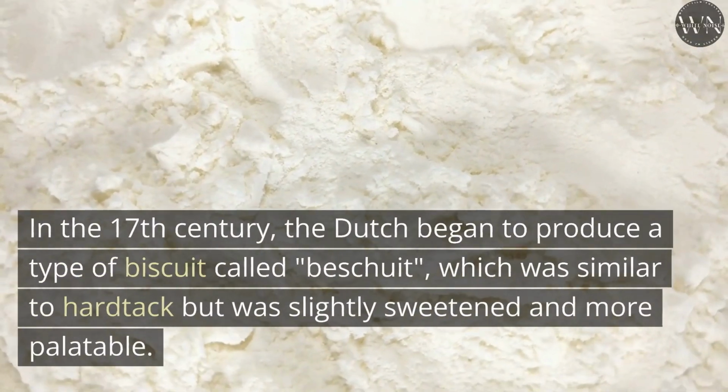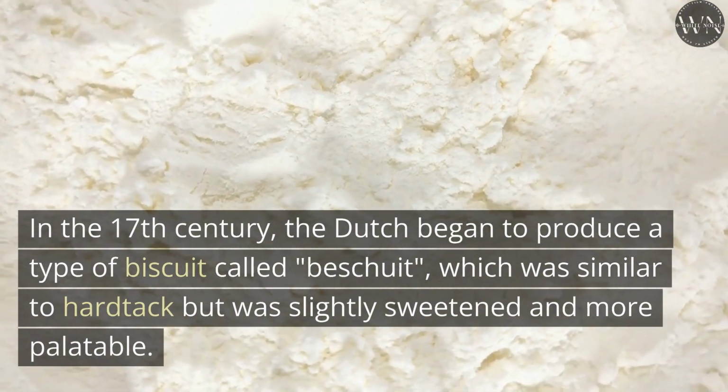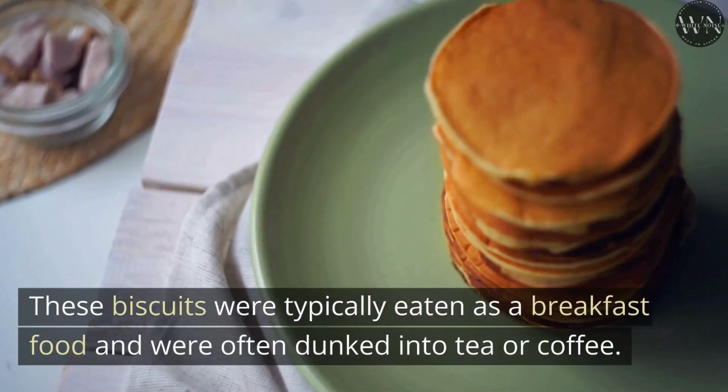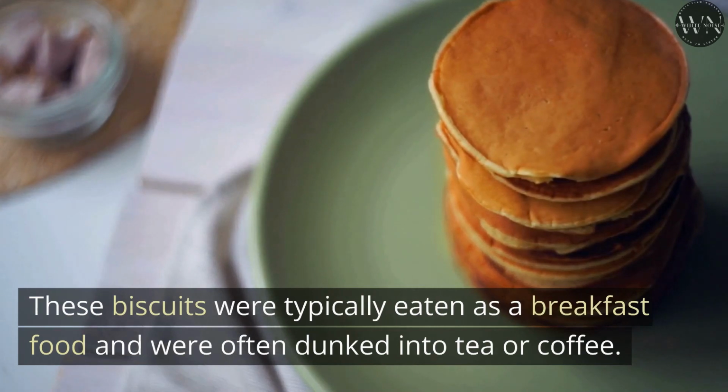In the 17th century, the Dutch began to produce a type of biscuit called the scout, which was similar to hardtack but was slightly sweetened and more palatable. These biscuits were typically eaten as a breakfast food and were often dunked into tea or coffee.